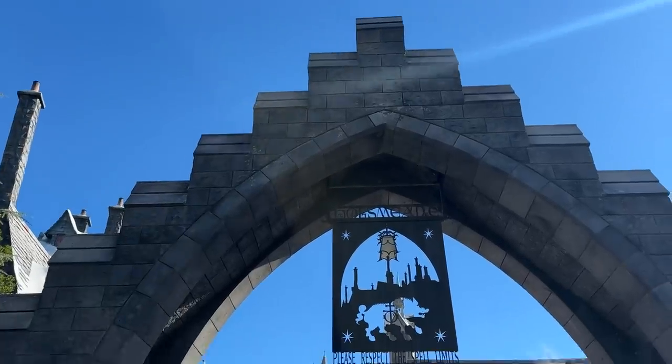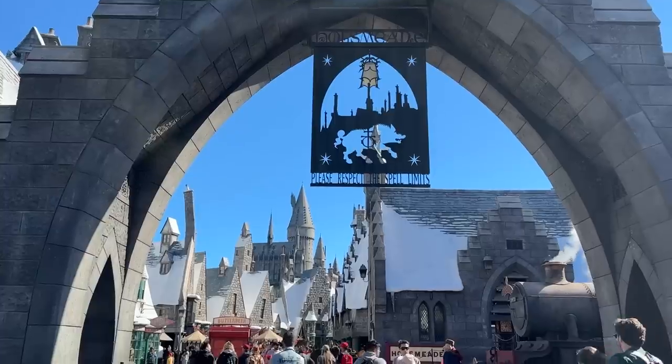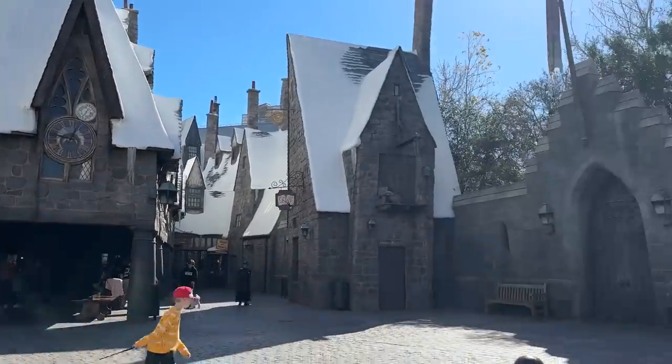But let's go in here because they do have a few things that we don't have in Florida. So we're going to go check those out. A couple Easter eggs and snacks and stuff. Now, they only have Hogsmeade here. They don't have Diagon Alley, and they don't have Hagrid's Magical Creatures Motorbike Adventure, which throws me off every time, because when I round this corner, I'm just like, oh, it's time to ride Hagrid.